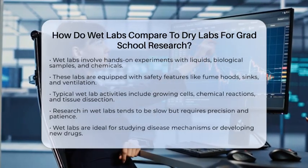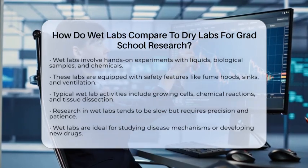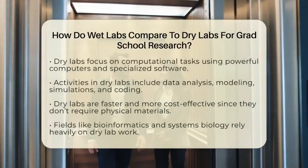This kind of research is often slow but detailed, requiring patience and precision. It's perfect for projects like studying disease mechanisms or developing new drugs, where real biological samples are necessary.